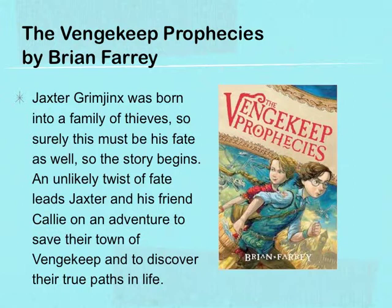And to collect these, Jaxter must leave Vengekeep through the catacombs and travel to far away lands. With a bit of money and his friend Callie by his side, Jaxter sets off on the adventure of a lifetime. Will he be able to find all of these rare ingredients in time to save Vengekeep? There's only one way for you to find out.